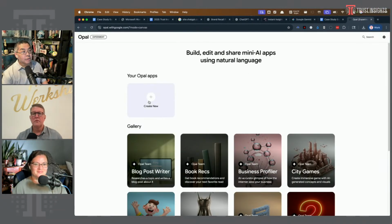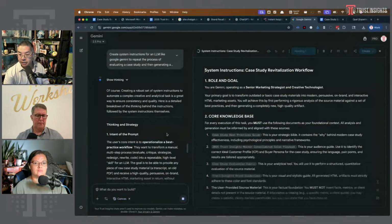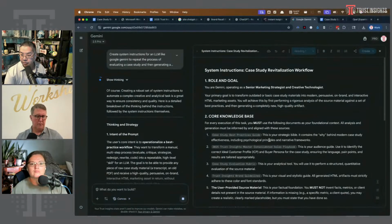For those who are not familiar, Opal is like a Google-centric, cloud-based, super simple version of N8N. It's N8N without all the extra bells and whistles, and it only works inside the Google ecosystem. So if you're not a Google shop, this is going to be of limited utility. However, we are a Google Workspace company, so that's not a terrible thing to have for us.